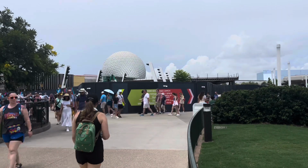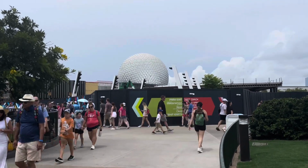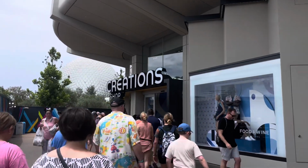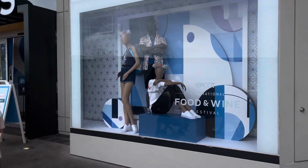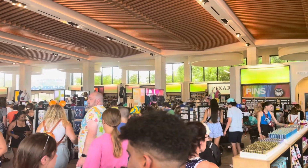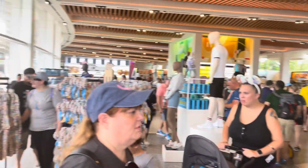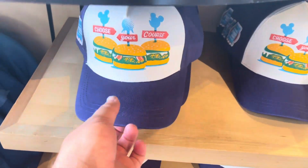And as we make our way out of Epcot today, here is a little update on the new CommuniCore Hall. Pretty cool. And let's now head inside the Creation Shop and see all the merchandise for the International Food and Wine Festival for 2023. All right, guys, here we go. A lot of stuff in here, also a lot of people. And also I see something, look at this hat right here. This is actually kind of cool.